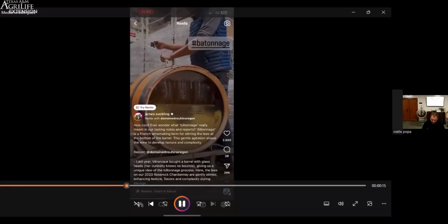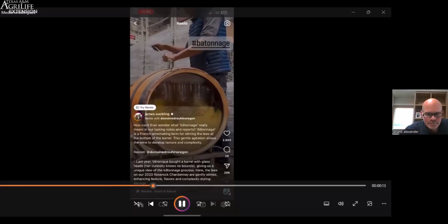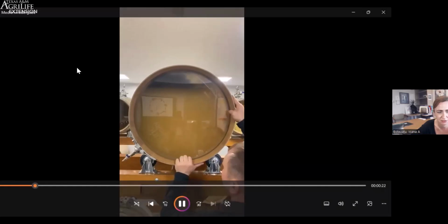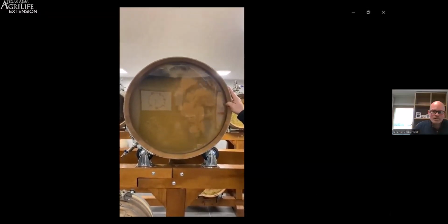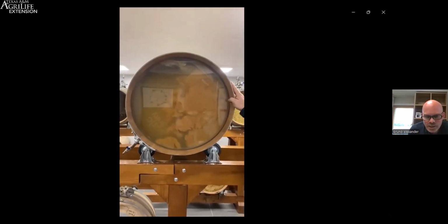Where everybody opens the barrel and starts stirring. Yeah, no, it's good. We see it. And this is the second one. Yeah, and this is fast. You just rotate the barrel, and you wait some seconds, you rotate it back. This is one option.